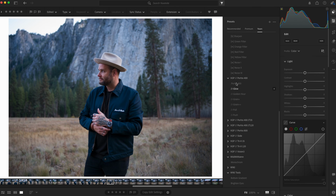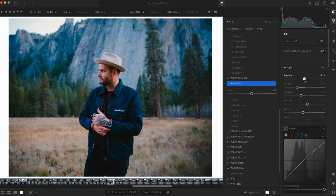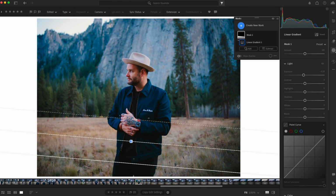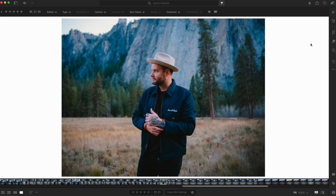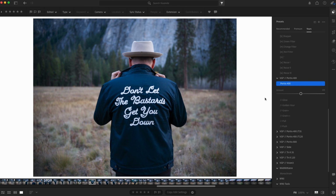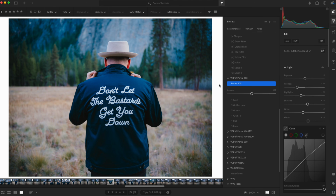Let's throw on the good old faithful Portrait 400. Bam! One click, guys. One click. I think I might throw on a little gradient here. Amazing. One click. Looking like a badass. And then, of course, we all love his jacket. Throw that on. And boom goes the dynamite.